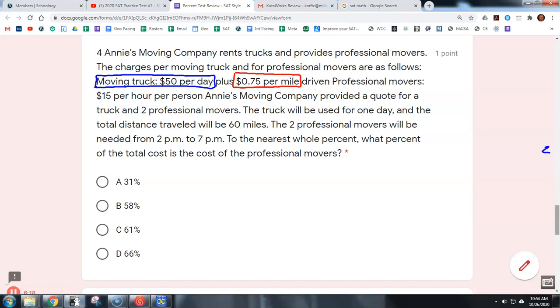The people get paid $15 per hour per person, so each mover gets $15. Now it says, Andy's Moving Company provided a quote for a truck and 2 movers. So we had 2 movers. The truck's going to be used for 1 day. So I'm going to color code this. The truck per day used for 1 day. So right there, our truck price, $50.